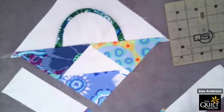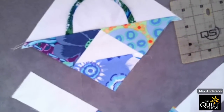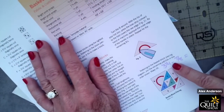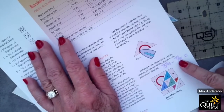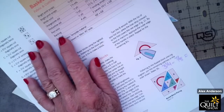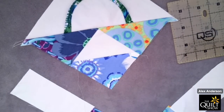Okay. One of the questions that came in was, how big should these measure finished? And I thought, okay, so let's just look at the pattern here. I know I had to cut at 3 1/4, and then I know I have to subtract 7/8 because they're half square triangles, and 7/8 is the magic number. So John was cooking breakfast, and I said, hey, John, what is 3 1/4 minus 7/8? I don't even know how to put this in this calculator. And then I remembered how I did it in the olden days.